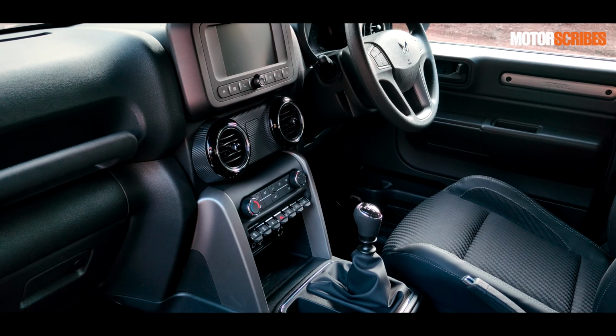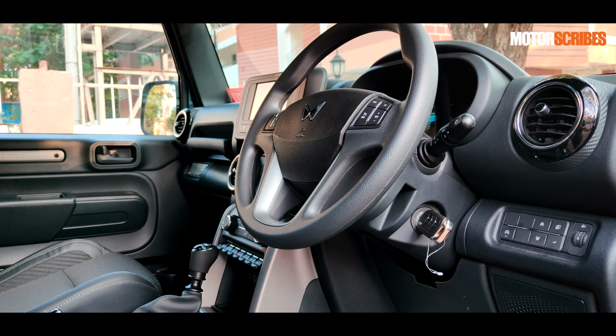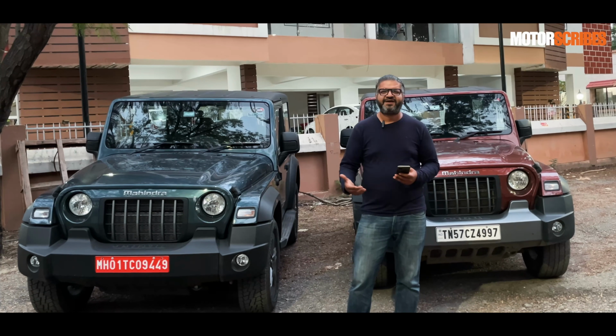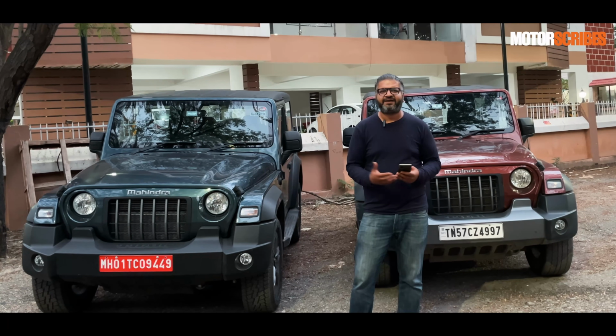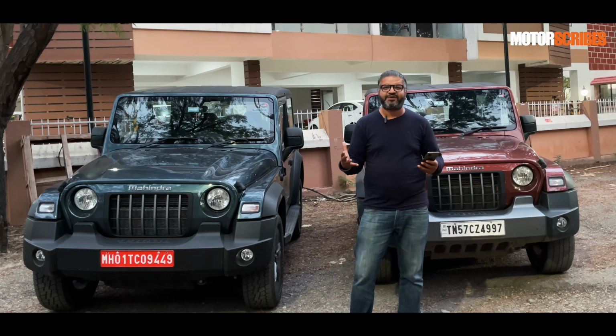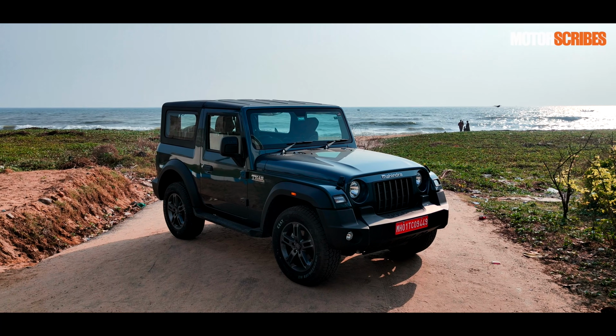You also get the ESF, which is your engine start-stop button, which enhances fuel efficiency because it automatically shuts off the engine when you stop at a red light or have a prolonged stop anywhere in city traffic. So those are the key differences that you will find between this version and this version.